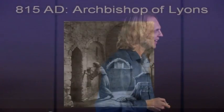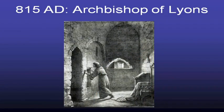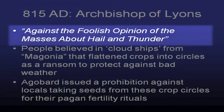Back then, there was no church and state separation. The church was the government. And that's got to suck. Now, in this posh quarters that he's got here, with all the luxurious interior decorating and lighting, he's busy scribbling away at an edict to try to further control and manipulate the masses. And the edict is called "Against the Foolish Opinion of the Masses About Hail and Thunder."